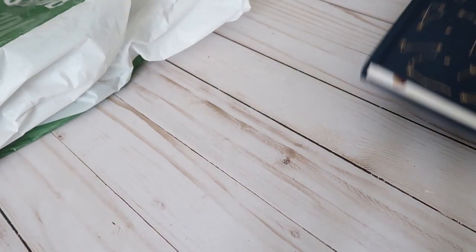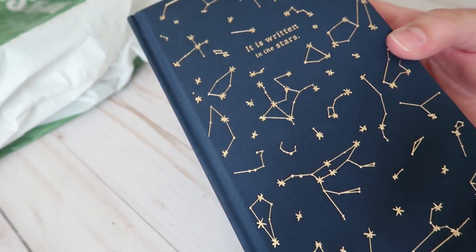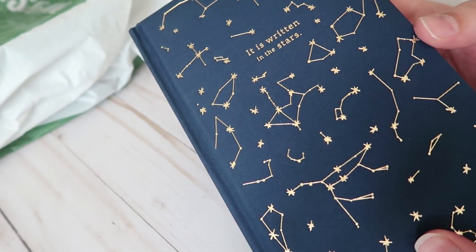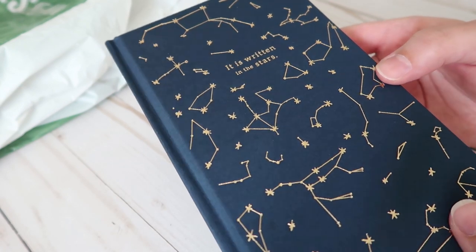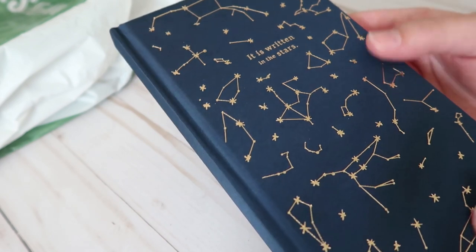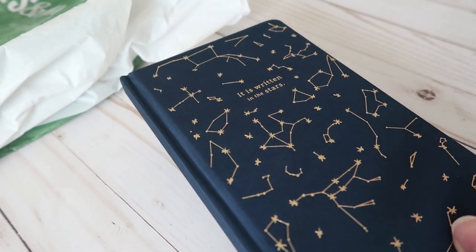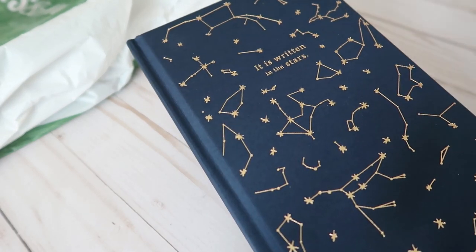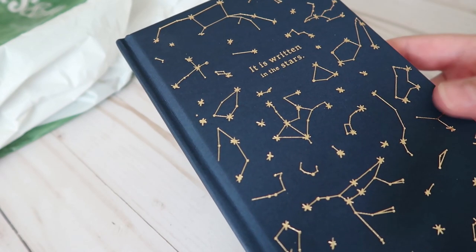So up first, I got this really beautiful journal. It is a hardcover with this blue fabric to it with gold constellation and star embellishments, and it says it is written in the stars. I have other journals, but I really wanted something that wasn't a bullet journal, wasn't something that needed to be decorative. It's just something that I could write in absentmindedly and express my thoughts or my ideas or anything like that.